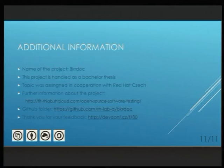Yeah. Would this be possible? I don't know. I think it depends on the developers who can improve the library.